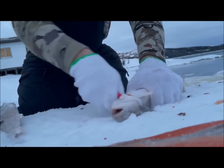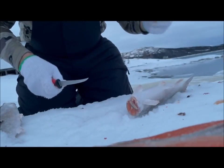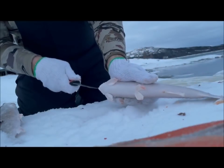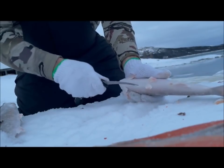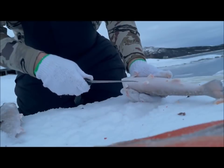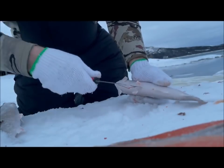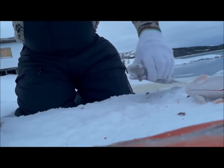Like a bass freezer. Leg got a little bit squished. Don't want to affect the flavor. Man, I'll tell you.